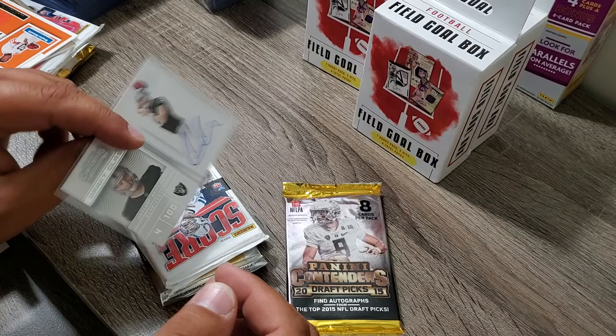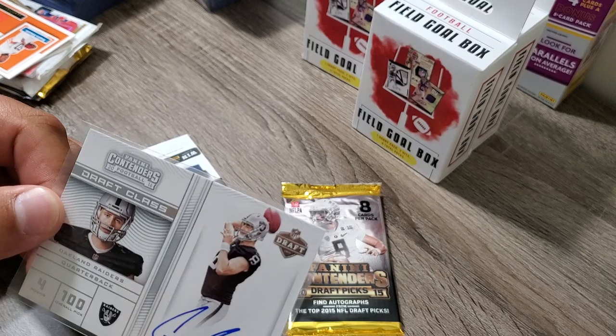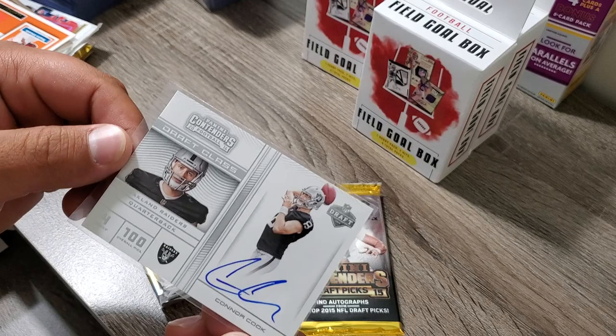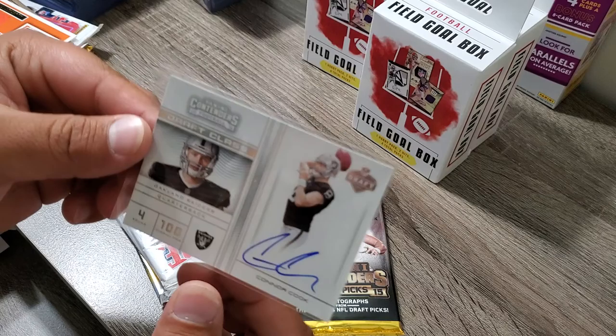What do we have here? 2016 Panini Contenders football on-card autograph, Connor Cook. Draft class. That's very nice. It would have been nicer if it had been a Derek Carr, but I'll take it. It's a very nice card.